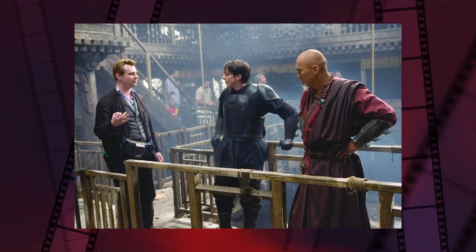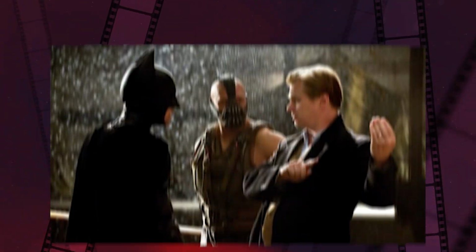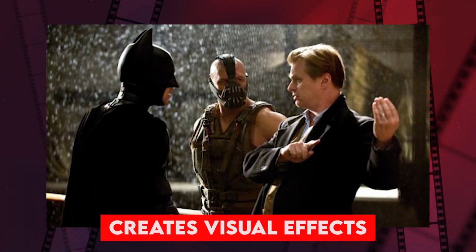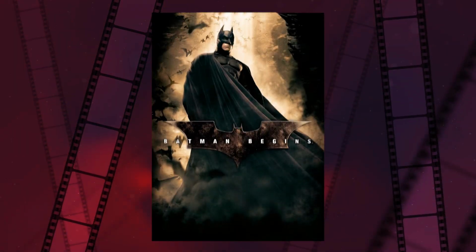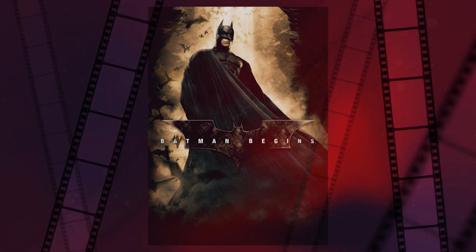In 2005, Christopher Nolan, who won many awards, directed Batman Begins, a famous movie. Nolan is known for making movies that make you think and using real effects when possible. But sometimes he needs help from a team that creates visual effects. Batman Begins was a big success and is considered one of the best DC movies ever.